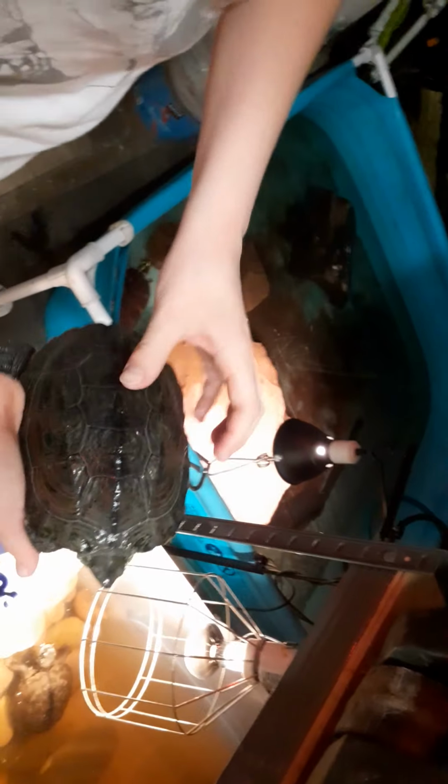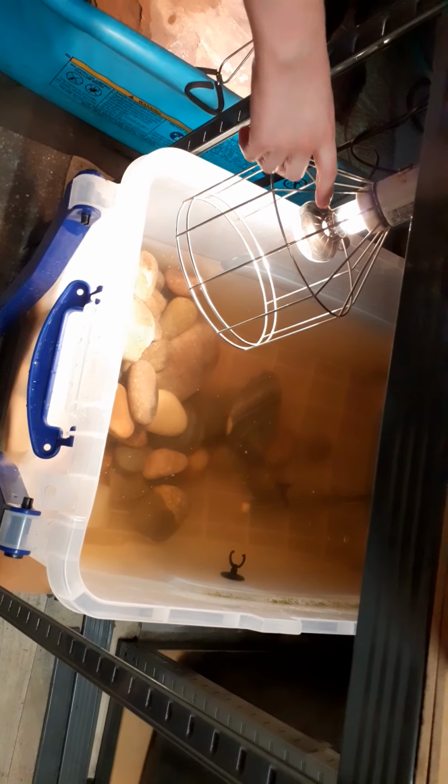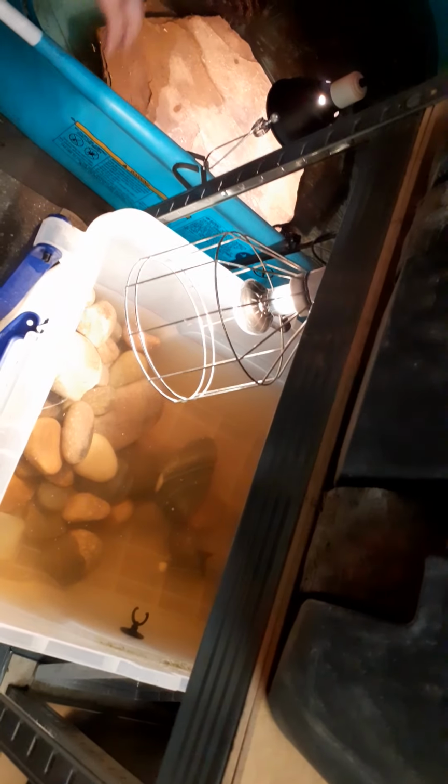But the yellow belly slider, on the other hand, is definitely a true swimmer. Let them take off. That's all we really have to say about them. Got some North Sea pebbles, 50-watt UV and heat bulb. Keep them nice and warm. Never bask, though. Yeah, tell them what happened when we first put them in here.